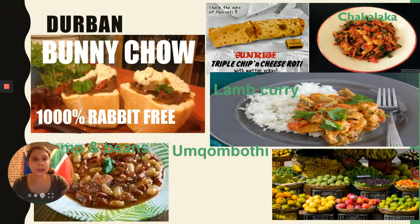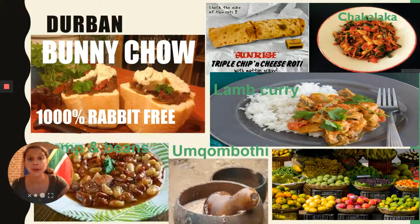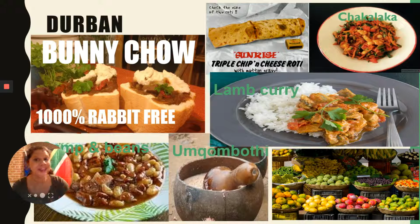So they also have sambin beans, a very important part of the culture. And they obviously also eat fried meat, so that's barbecued meat. And a lot of things that I talked about before, like the pap and the ungumboti. I don't pronounce it exactly right, but this is a traditional beer.